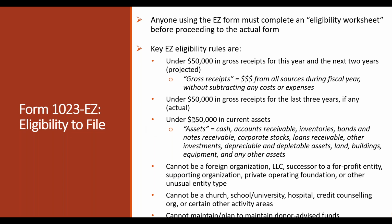Do you need a certain amount of funds before beginning? What if you are starting out with no funds? It's okay to start out with no funds. There are some application fees that go along with this process. So as we already hinted at, the 1023 application is either $275 or $600 to file.